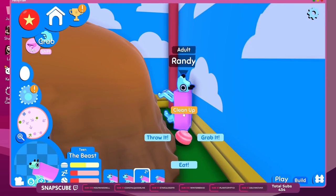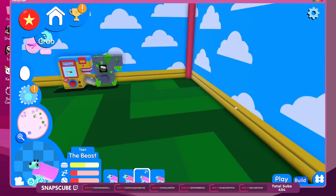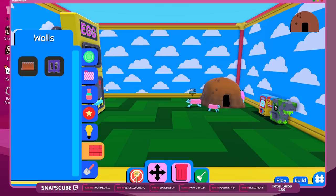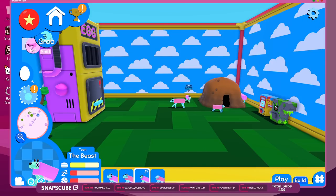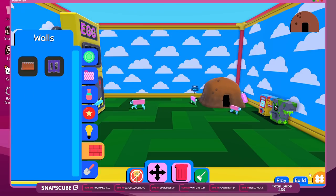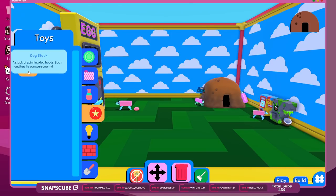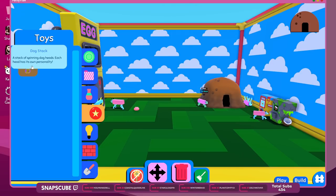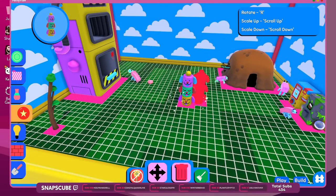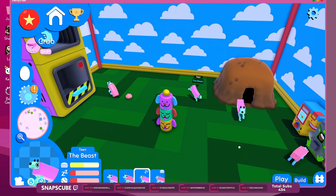These guys. Oh no. I feel like I'm doing something wrong. I don't know what I could be doing differently though. I have nothing to entertain them with. Okay. This isn't what I wanted. I wanted this, right. Dog stack. What is that? Decorations? Toys! Yes! Oh my god, thank god. Stack of spinning dog heads. Each head has its own personality. Yeah, like we need more personality in here. I'll take it though. Put it right in the middle. Easy access for everybody around. Everybody, you got some dog heads. Please, for the love of God, entertain yourselves.